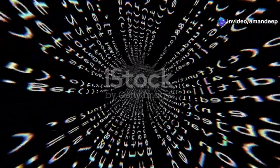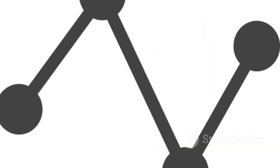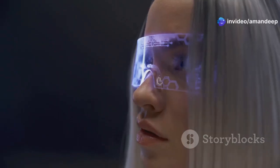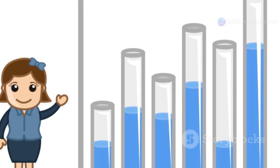Section 6. The kernel trick: unlocking hidden patterns. Sometimes data is not easily separable with a straight line. The data points might be scattered in a way that makes it difficult to draw a clear boundary. This is where the kernel trick comes in. The kernel trick is like giving the SVM special glasses. These glasses allow the SVM to see the data in a higher dimension.